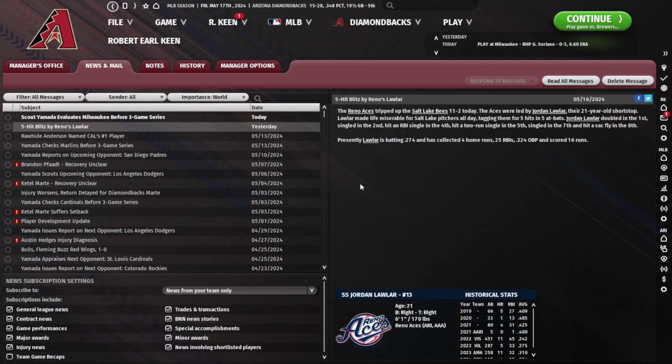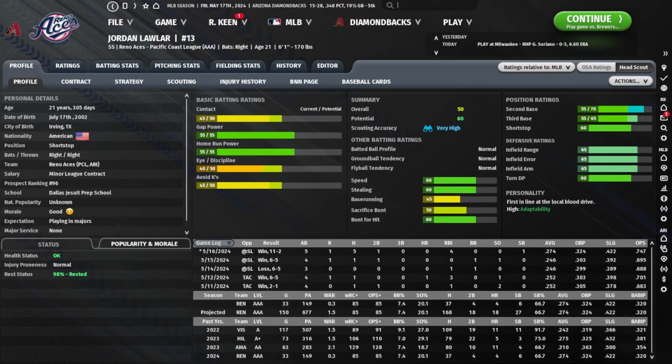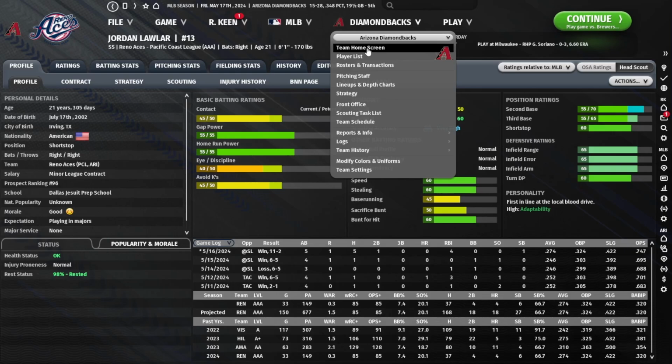As I talk about Jordan Lawler, he has himself a 5-hit game against the Salt Lake Bees. Very interesting. Bumps his wRC+ up to 85. Maybe he's about to turn a corner down in AAA. I'll probably take another look at him once we get to the draft here, because we are a couple weeks away from that, and then I will reassess our shortstop position in the big leagues.